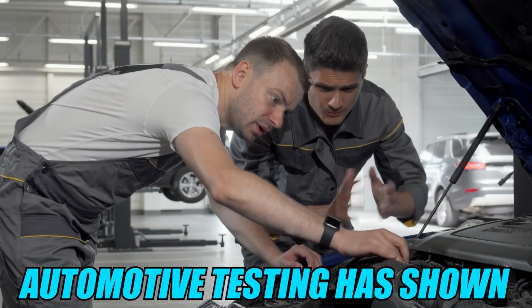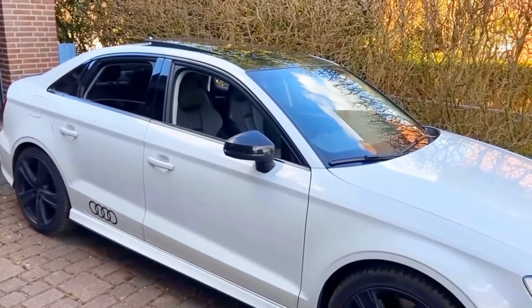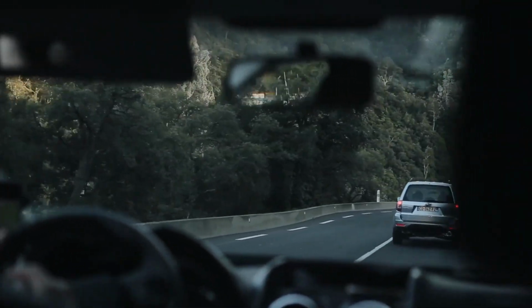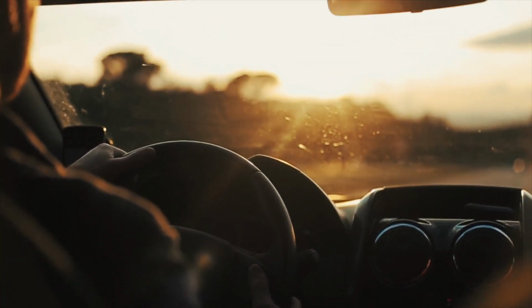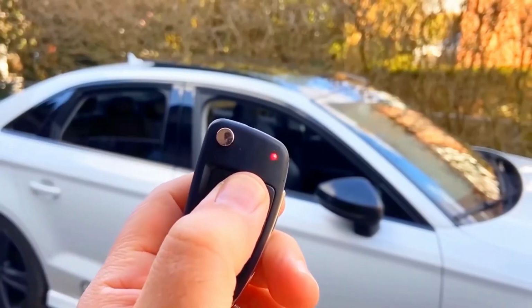Automotive testing has shown that venting hot cabin air can reduce interior temperatures dramatically within just a few minutes. This feature not only increases comfort, but also reduces the initial workload on your air conditioning system. The next time you are approaching your vehicle on a hot day, try this trick and experience the difference yourself.